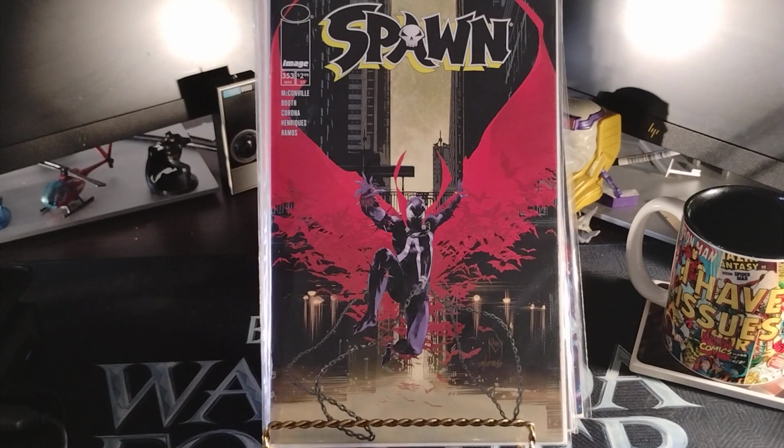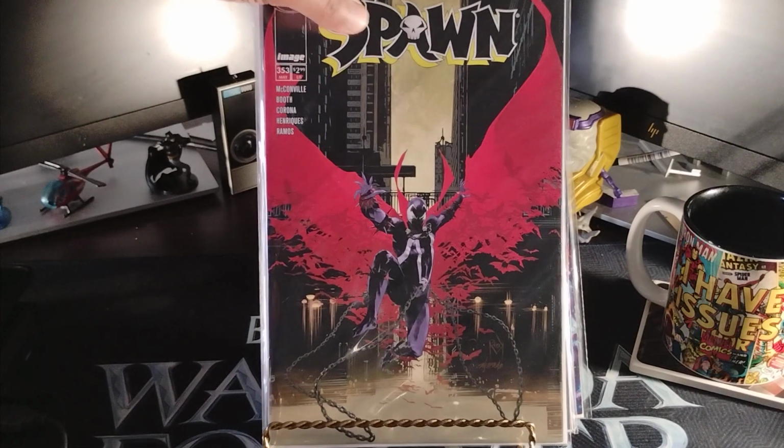But anyway, here's the main series right here, Spawn issue number 353. And of course, Todd McFarlane Comics continue to remain the cheapest books on the shelves, only $2.99 per issue. Very nice there. All right.